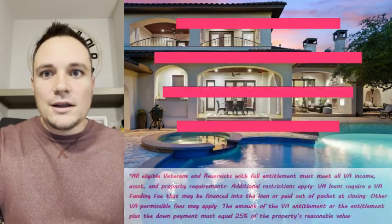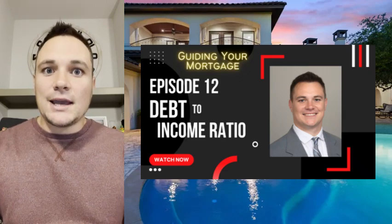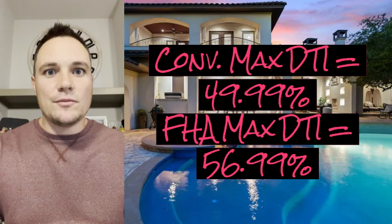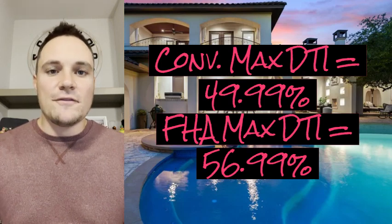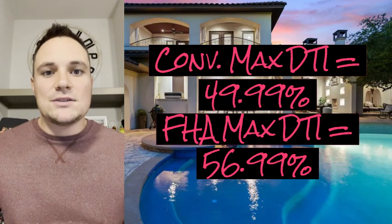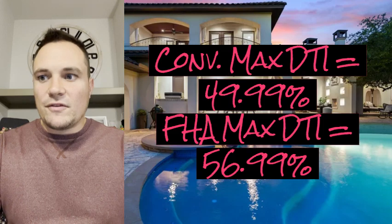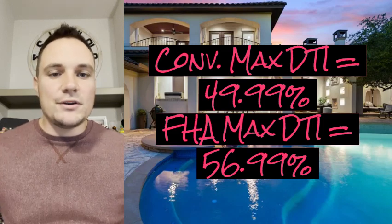Another thing here, debt to income ratios. Conventional approvals can allow the debt to income ratio to go up to 49.99%, and FHA can go up to 56.99%. That's assuming they don't have poor credit. That's based on what the algorithm at Fannie Mae and Freddie Mac is going to give us. Every scenario is different.